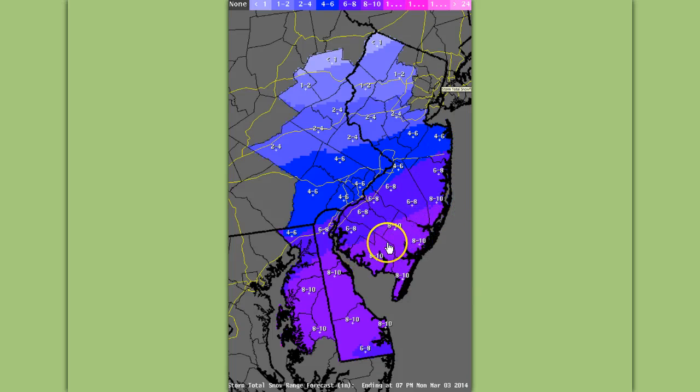I do think that this might be a little high. Notice how Philadelphia is now changed over to 4 to 6 inches here. So these amounts are going to vary. There's going to be a sharp delineation line here between moderate to heavy snow and absolutely very little snow across the region.